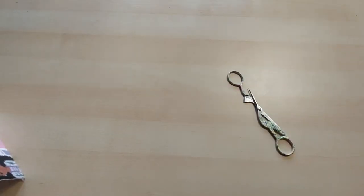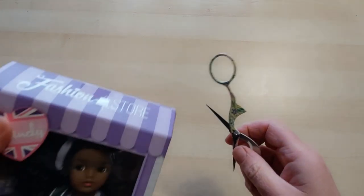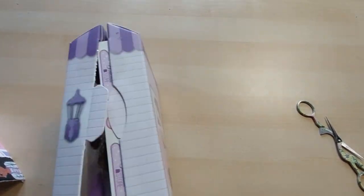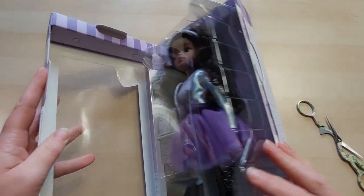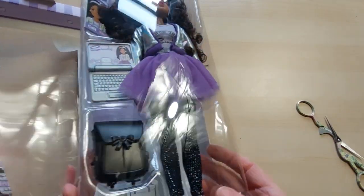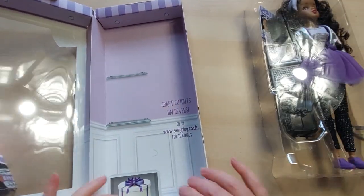I'm going to take it off camera a second so I can just see, because I can't actually see where the cut is. So I'm just going to slice it down. So I've just sliced it now. So I think everything should come apart, which it is doing. Ta-da! That's what I wanted to do. So she is in some plastic, but there's not too much, so it's not too bad.